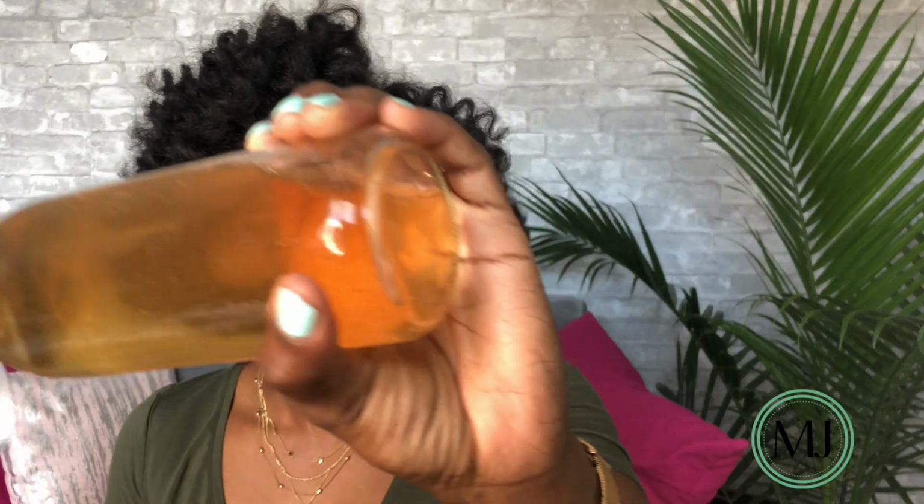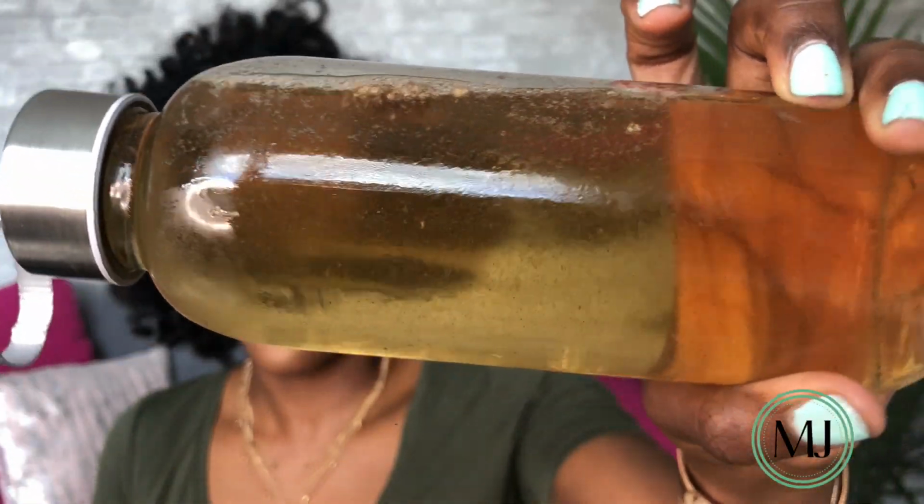Yeah, I think maybe I should have just used hot water, because it's not dissolving at all. There's a big old chunk of tea at the top. I don't know if y'all can see that or not, but it's a big old chunk. I'm just gonna keep shaking it.